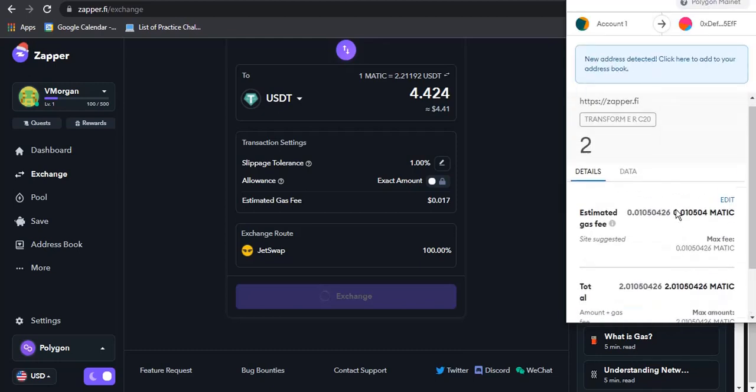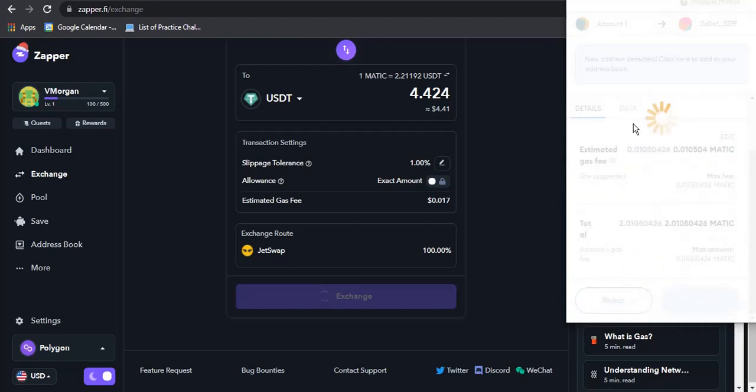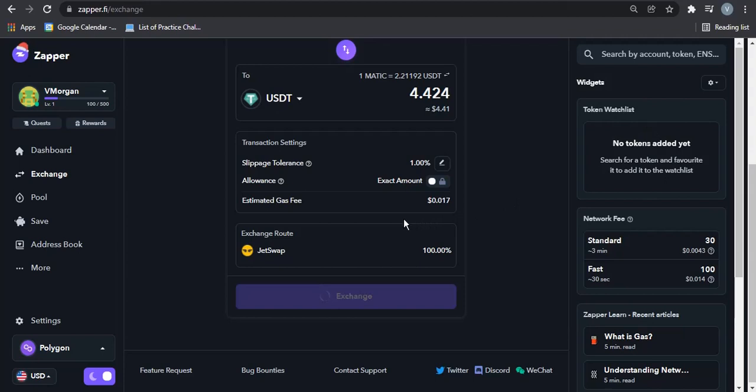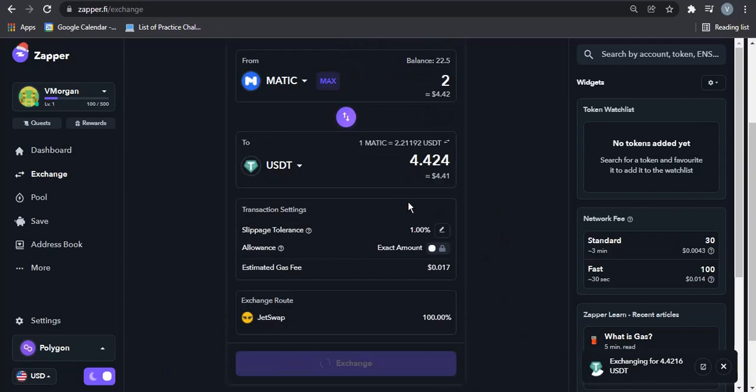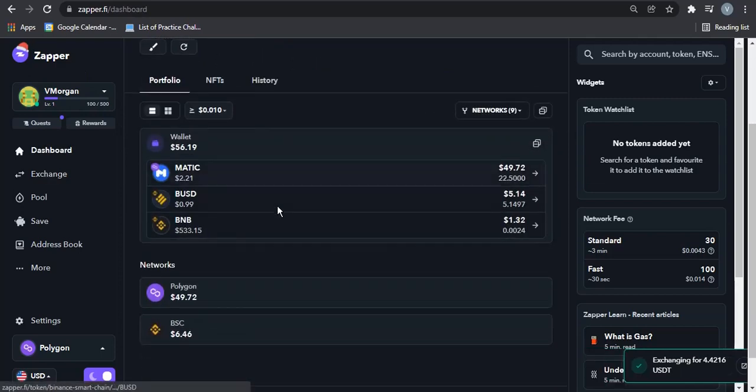So I'll be doing this transaction, and then I'll confirm. All right, so it's exchanging already, and it doesn't take a lot of time. It doesn't take time at all. As you can see, exchange for 4.4 USDT. Done. All right, so if I come back to my dashboard, you see that.